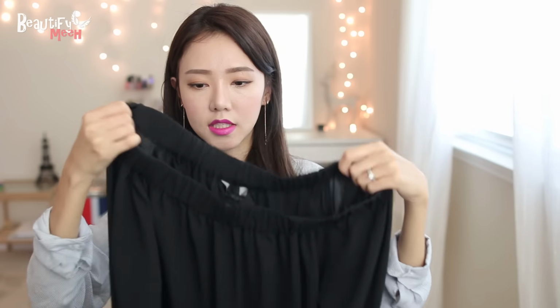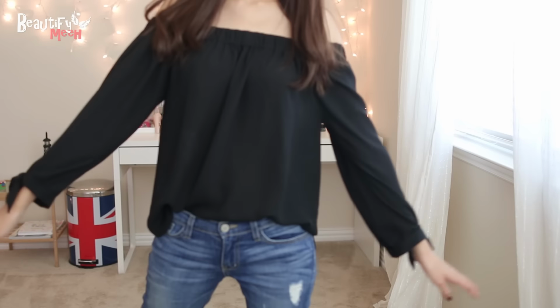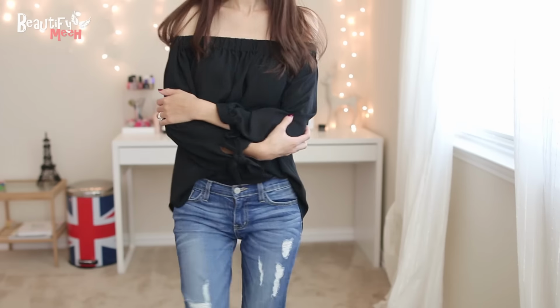I got this top. It's an off-shoulder top. It has elastic here so it doesn't fall off. And it has a bow at the sleeves, just like the blue one that I showed you guys in my previous try-on haul. I think I'm gonna go back to Express for more because they had two or three other colors. I love this.